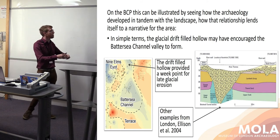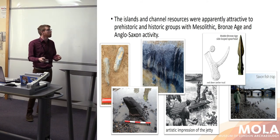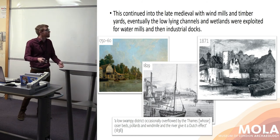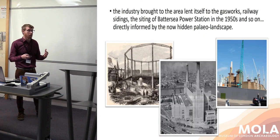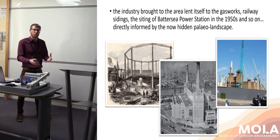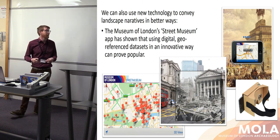In really simple terms, the glacial drift filled hollow may have encouraged the Battersea Channel Valley to form. These islands and channel resources were apparently attractive to prehistoric and historic groups, with Mesolithic, Bronze Age and Anglo-Saxon activity all appearing. This continued into the late medieval with windmills and timber yards. Eventually the low-lying channels and wetlands were exploited for watermills and industrial docks. The industry that the docks brought in lent itself to the later gasworks, railway sidings and the Battersea Power Station being built in the 50s. And this is all directly informed from the paleo landscape that isn't really visible to the local community that live there now.